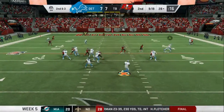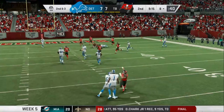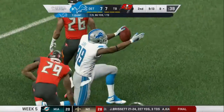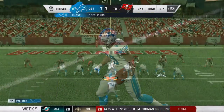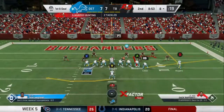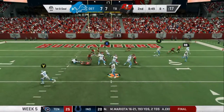Off the play fake, he'll look to throw. Wide open receiver, complete. And he's brought down, but not before he reaches the 8-yard line. A good pickup there, 21 yards. Goal line offense, something they've really been emphasizing in practice lately.